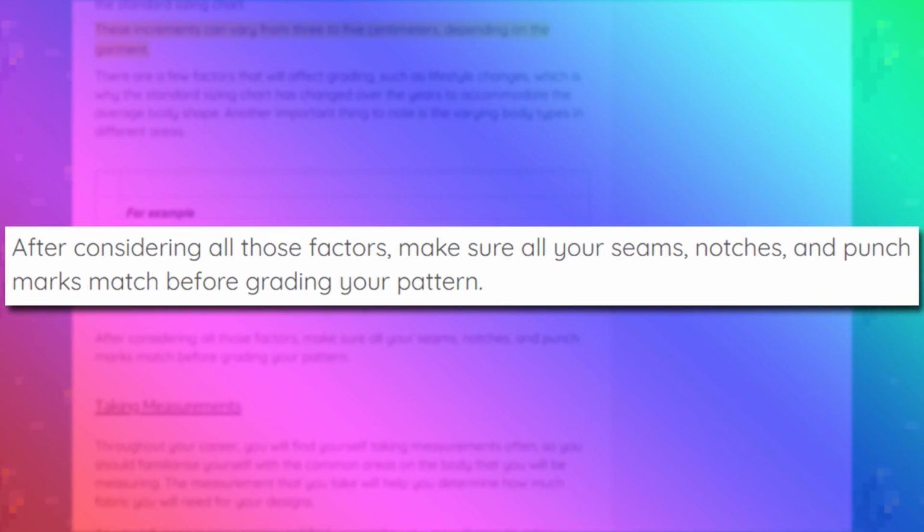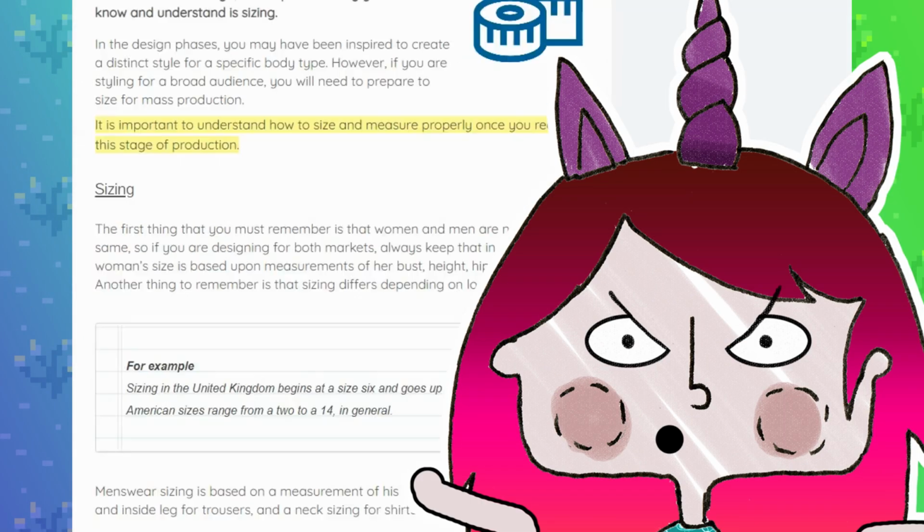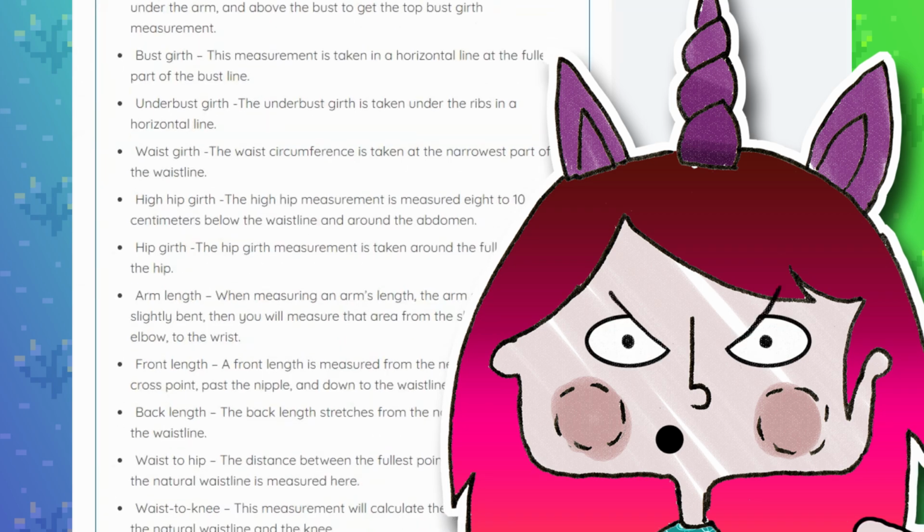Make sure all your seams, notches, and punch marks match before grading your pattern. Not only before, after as well. Because after you grade it, they will move. And you have to prove everything to see if it matches. Reinforcing that all of what we talked about until now was done without any visual examples.